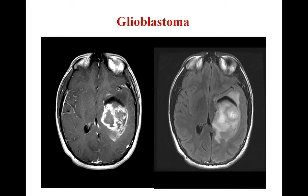I'm going to now switch and talk a little bit about glioblastoma and the molecular tests that would be useful in a patient with glioblastoma. This tumor, as you know, is the most common malignant primary brain tumor, and it's the focus of a tremendous amount of research.